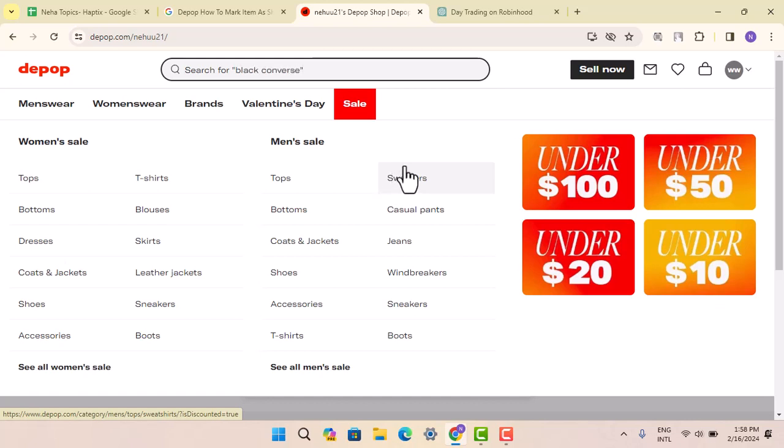You should see an option or a button that allows you to mark the item as shipped. Now these options are typically labeled "Mark as shipped" or something similar. Click on the option, and after selecting the mark as shipped option, you may be prompted to enter the shipping details such as the tracking number or carrier information.